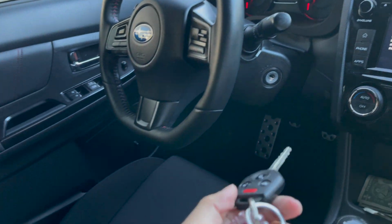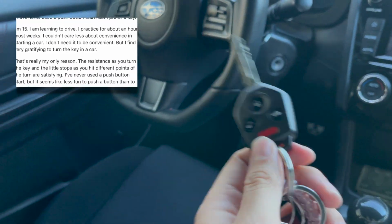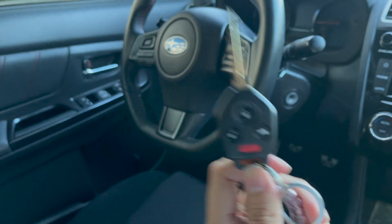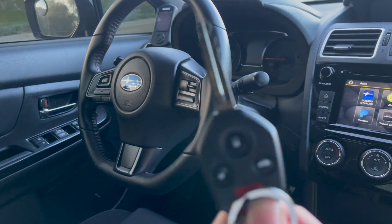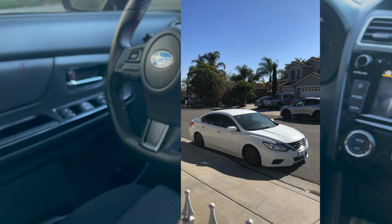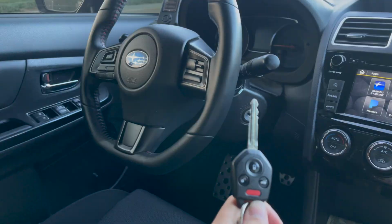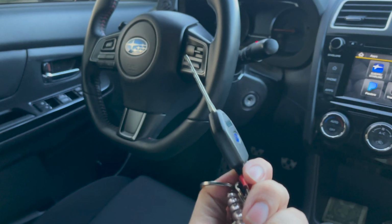I know a bunch of people that are like, oh, I love having a key where I can turn it because it makes me feel like I have a connection with the car. Bro, that's just so dumb. Every single car needs to have the push button start. Stop using these keys, bro. Literally, my $9,000 2016 base model Nissan Altima had a push to start button, okay? It was a base model, keep in mind, and it was an Altima. I just don't understand what Subaru was thinking.